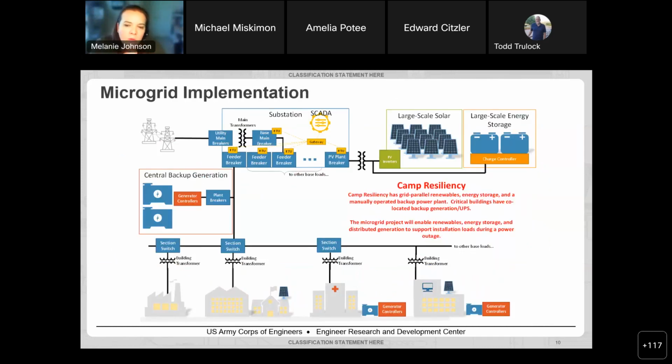Okay, so the next part, I'm going to walk you through what happens when we start to implement a microgrid on an installation. So this is Camp Resiliency. And at Camp Resiliency, they've put a lot of effort into putting generation and renewables and energy storage at the base already. So we've walked into Camp Resiliency and they've already done a lot of work. In some of our ERSIP projects, this kind of development of resources happens in the same project, in the same effort as implementing a microgrid. But since we're only talking about the microgrid part, Camp Resiliency, they've already done all this.